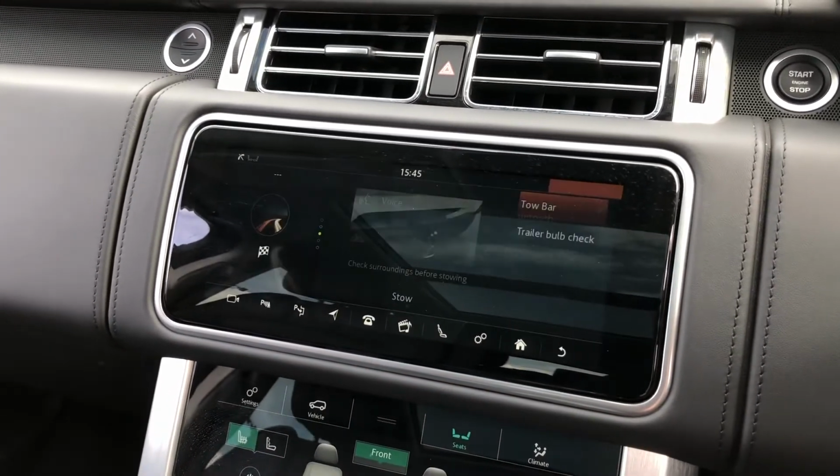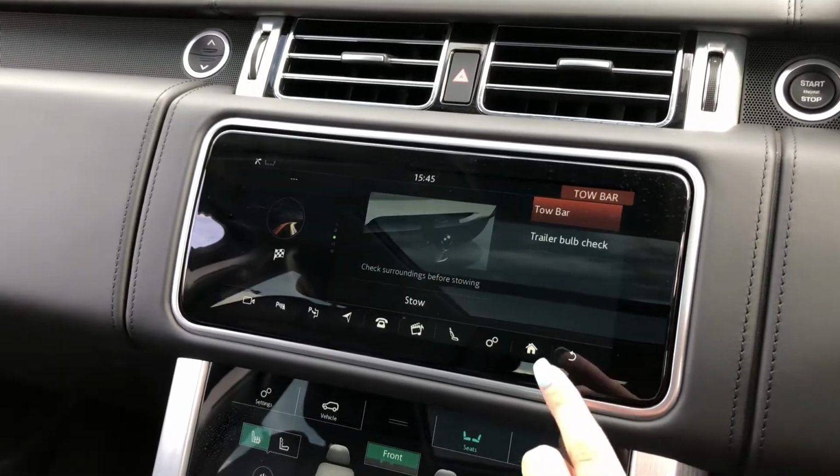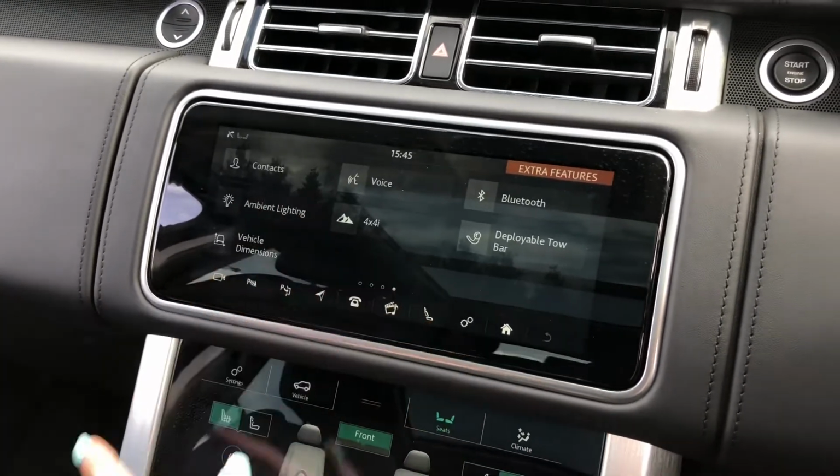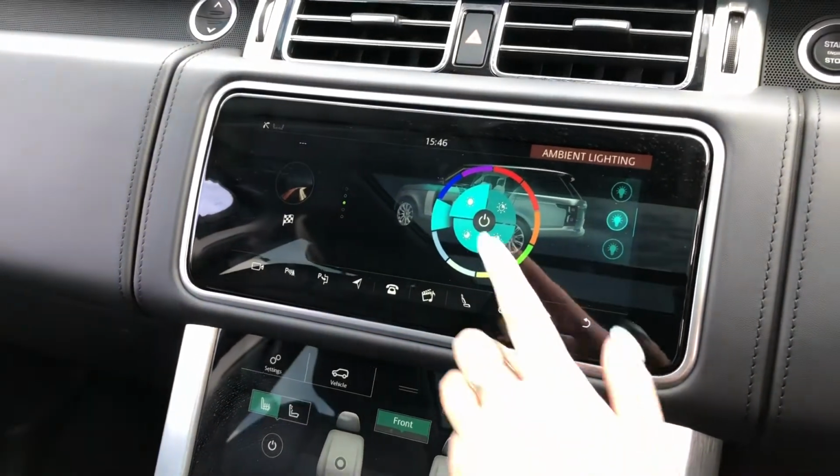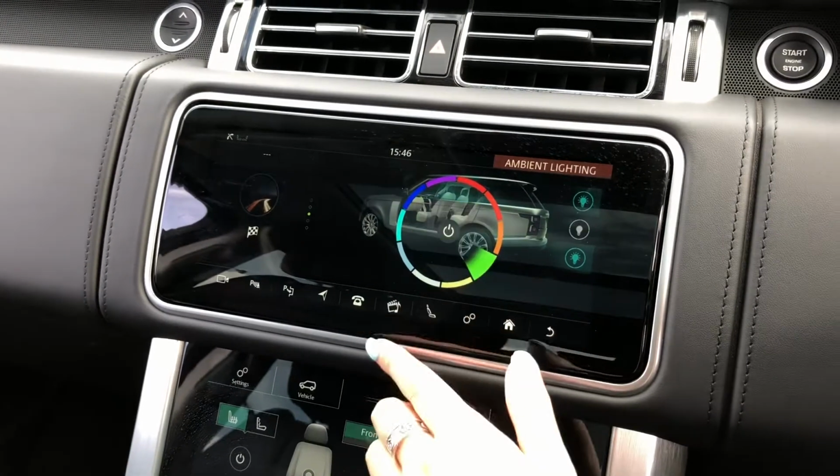You can also control your tow bar from inside the vehicle, which saves you even having to get out. And you have ambient lighting with a few different colours to choose from, which looks effective in the dark, and you can also adjust the brightness or turn it off altogether.